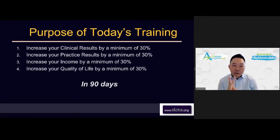Number 3, we're going to increase your income by a minimum of 30%, right? If you implement the tools and strategies that I teach you today, you will increase your income. I'm talking about net income, not just revenue, right? And number 4, which is probably the most important to all of us, right? It's going to help you increase the quality of your life by a minimum of 30%. How you measure that is going to be up to you.